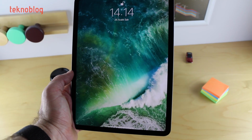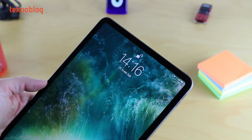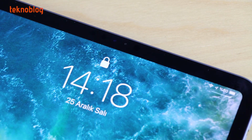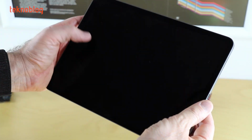One of the most important results of the changing design is the removal of the home button with the Touch ID. Apple now takes Face ID, which was firstly featured on the iPhone X last year, to iPad Pro. With the True Depth camera system located on the top edge of the screen, you can unlock the screen by simply looking at the tablet. Face ID does its job even if you hold the tablet horizontally or in reverse position.